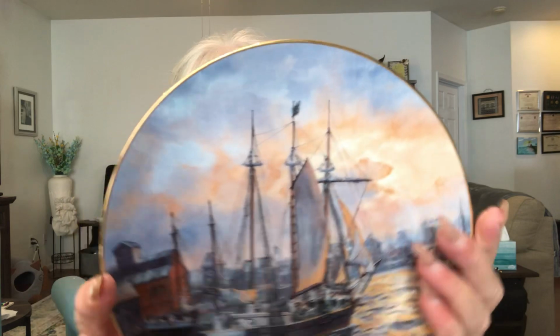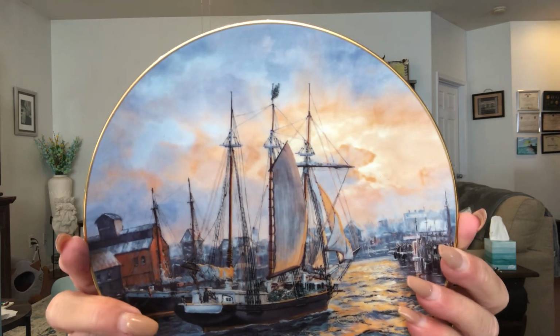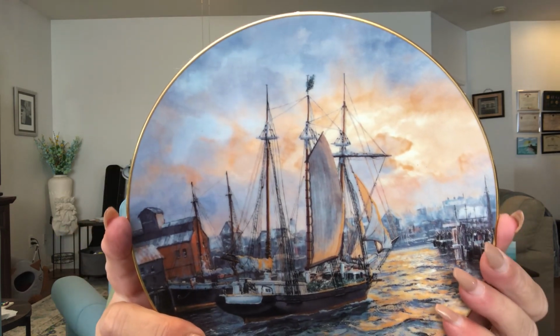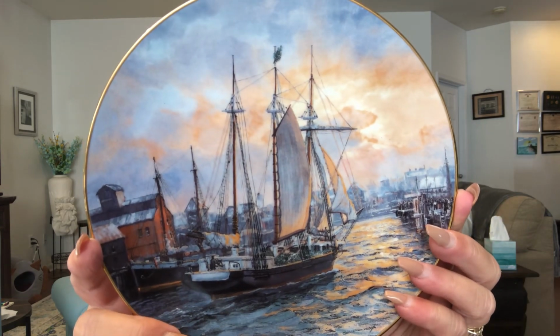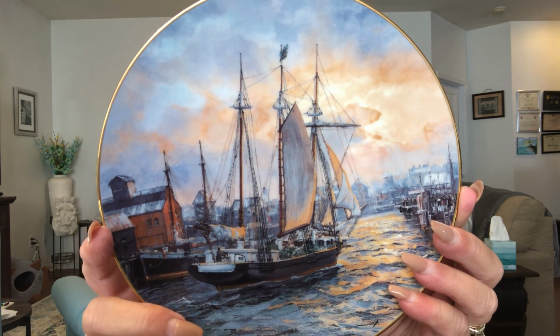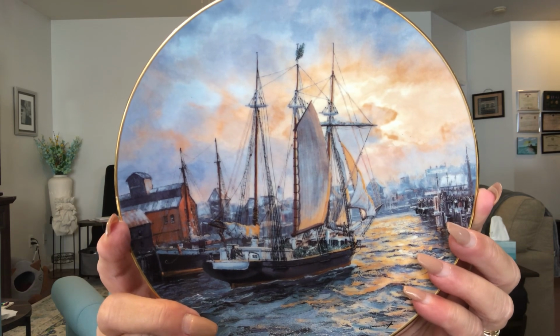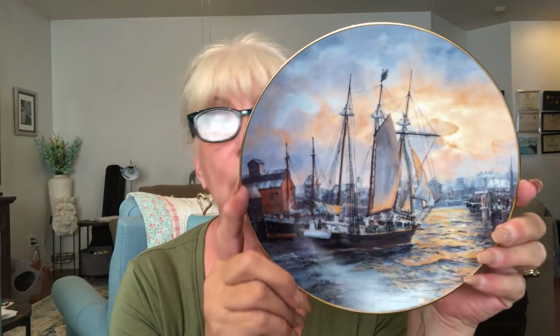This is the plate number 1566A, the Advent of the Golden Bow. Premiere issue in Charles Vickery's Romantic Harbors by the artist called the finest seascape artist of our time. Crafted in fine porcelain under the hallmark of W.S. George, this plate is produced in an edition strictly limited to a maximum of 95 firing days. I love it. I absolutely love it. It is beautiful. So I got that one. That's the premiere plate. There could be more in the series. I don't know.